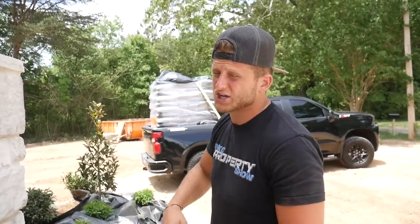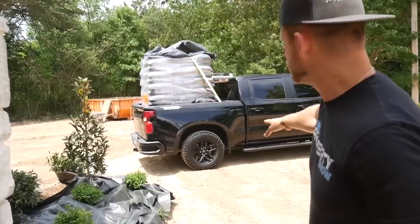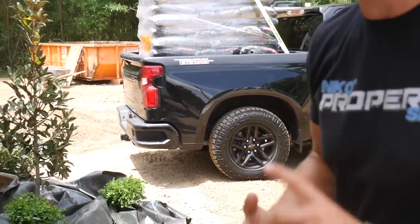All right, y'all, so we're back at the house, and guess what? The truck is loaded down with 75 bags of black mulch. I ran to Home Depot, got that, and guess what? My truck ain't got no suspension anymore. Zoom in on that real good right there. I mean, literally got that thing squatted down, 75 bags.